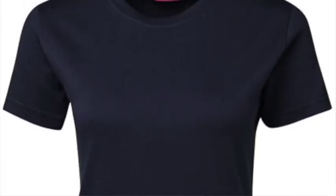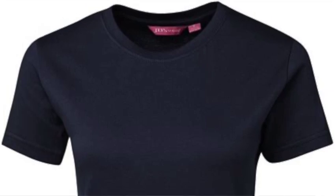Now, my next suggestion will cover you for both spring, summer and autumn, winter. The first thing that I would suggest you have is a plain navy blue t-shirt. I would go for a round collar or a crew neck t-shirt rather than a V-neck, unless you know V-neck suits you.